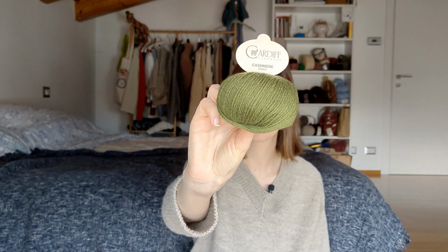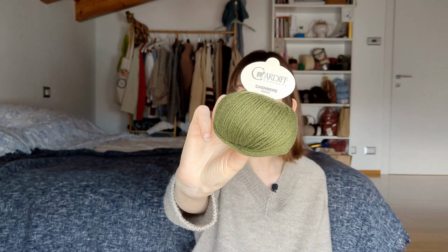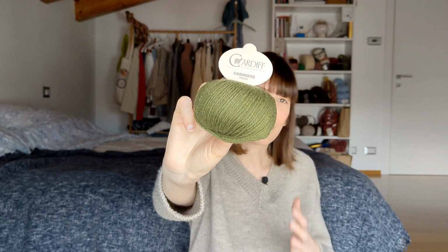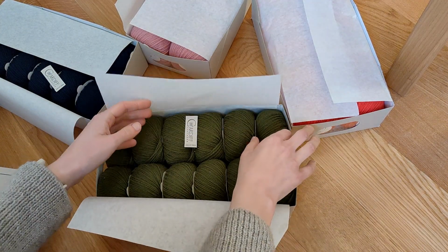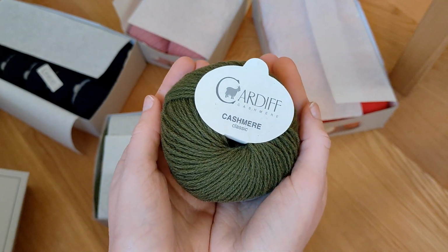So the colorway that I chose is this green. It is color 543, also called Jungle on their website, and it's this beautiful warm-toned green, which is almost a military green but brighter. Oh my god, every time I look at these, I'm just, yes, I chose right.